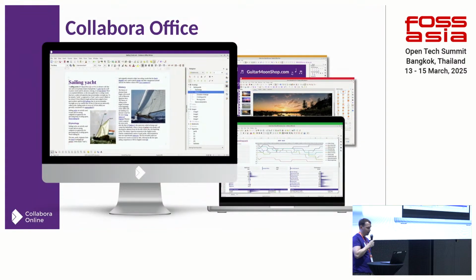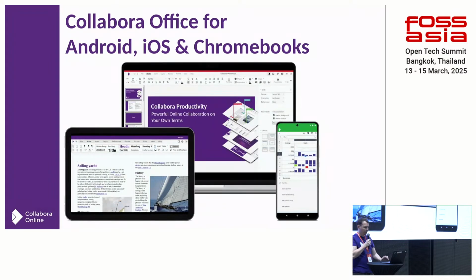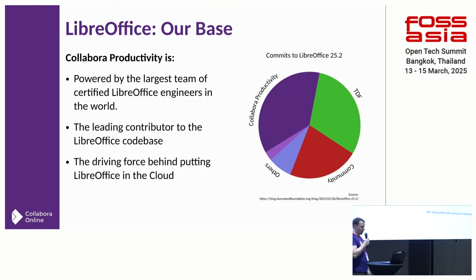We also have Collabora Office, which is based on LibreOffice, so it's a desktop editor. But we also have Collabora Office developed for Android, iOS, and Chromebooks. As I said, we are the biggest contributor to LibreOffice development. We are the largest team of certified LibreOffice engineers, and we are the driving force behind putting LibreOffice in the cloud itself.